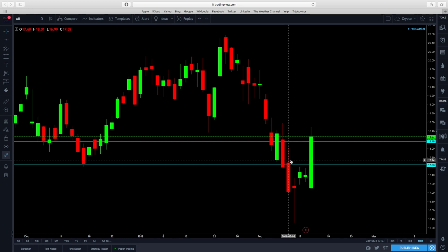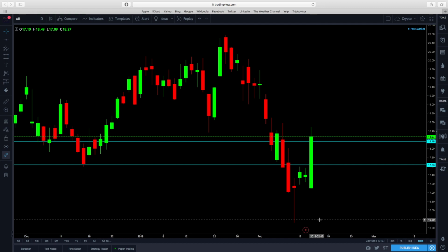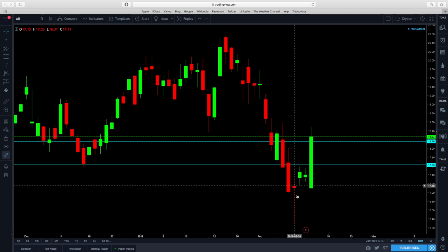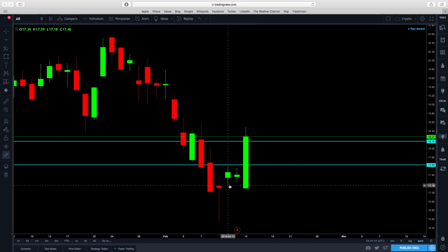I would have entered here. Depends on where your stop losses were. You might have gotten stopped out. But if you hadn't, this would have been a nice trade from 1757 to a low of 1632. Of course, we can't catch lows, and we can't get in at the top and out at the bottom every single time. That's just not going to happen. But if you're using a 1 to 3 risk to reward, something of that nature, you may have put your take profits here and been automatically taken out for a profit. It just depends. But what I want to talk about is how I traded it.